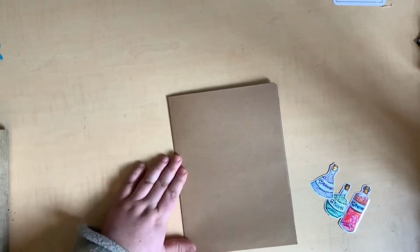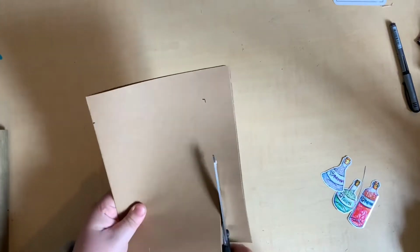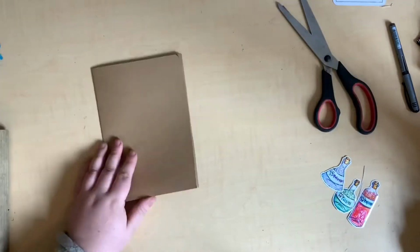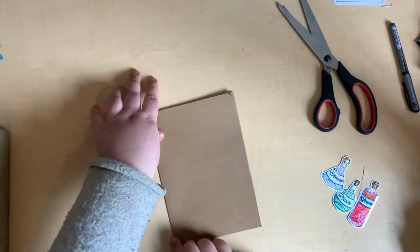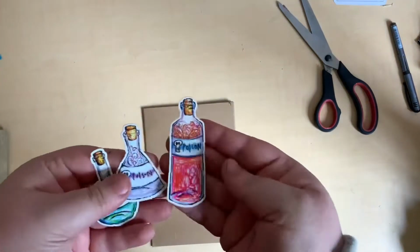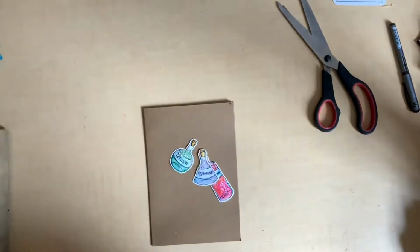I am putting together my October everyday personal journal here. As you can see, I just grabbed a manila folder that I thought I would use as a base, and I'm going to decorate it with you here on camera. It's nearly October. It is the end of September-ish now, and I am getting really excited.